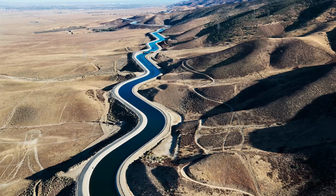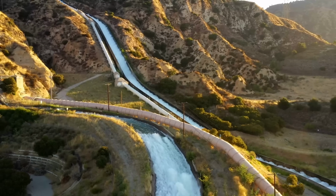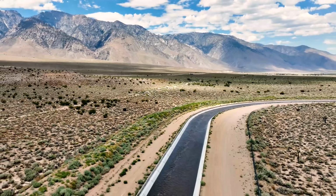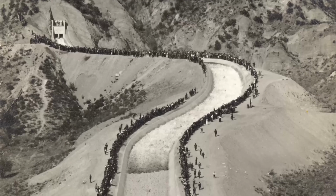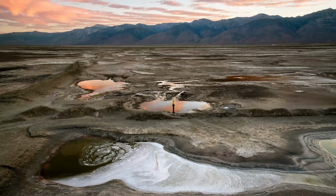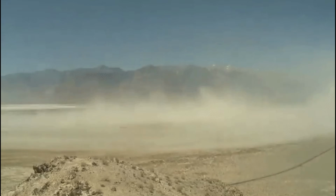Then William Mulholland built the Los Angeles Aqueduct. Completed in 1913, it captured the Owens River, the lake's primary source, and sent it 233 miles south to feed the growth of Los Angeles. Without its water supply, the lake collapsed. By 1926, 13 years after the diversion began, the entire body of water was gone. And then the dust started.